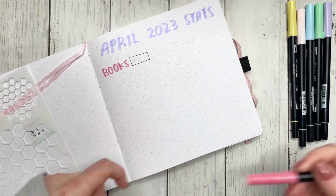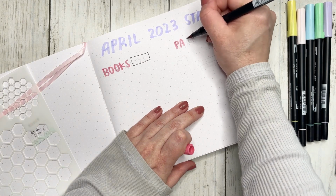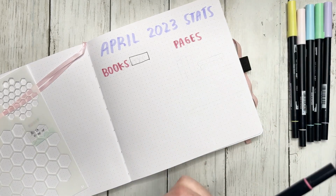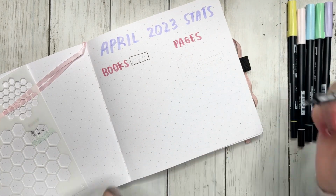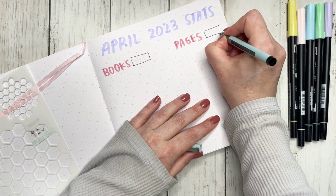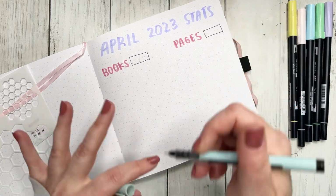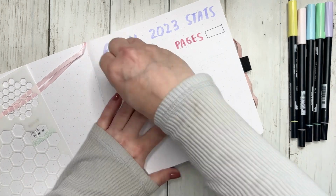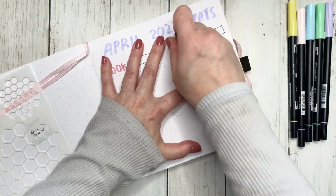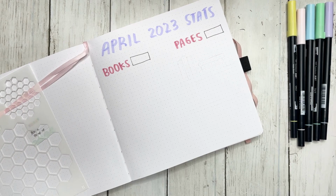Because I think it's really fun to track page stats, especially for the end of the year, it's always amazing to see how many pages you read based on the number of books that you read. So I'm going to go ahead and create a box for the pages, and I will fill that in at the very end. I'm probably not going to fill this in on video just because that's going to take some calculating, and we're not going to talk about the fact that my brain is not that smart.